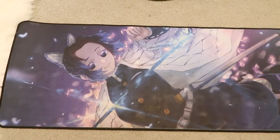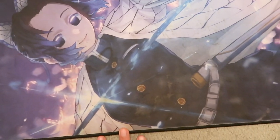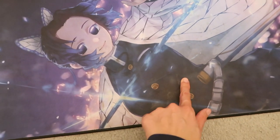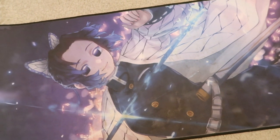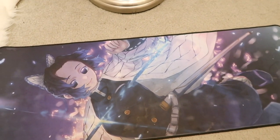I'm gonna miss using this though, because I am a Shinobu stan, but look how dirty I got it. That's like 2.5 years of me using it. Partially it's my fault because I would eat at my computer desk and get stuff all over, but yeah. I'm officially retiring her.